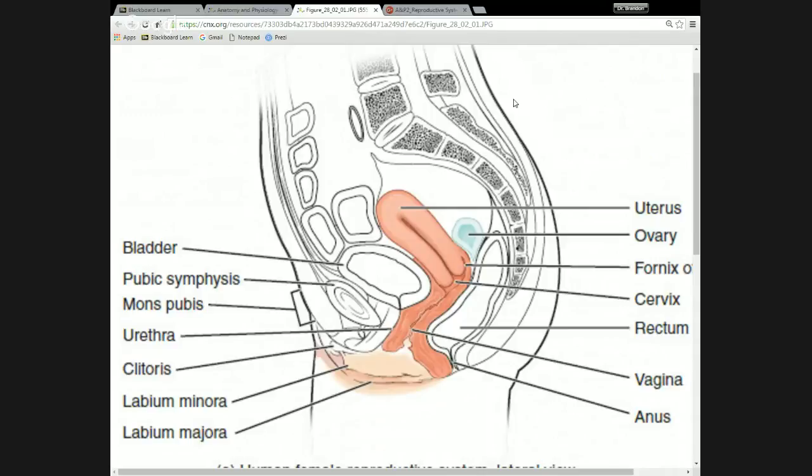This is just another view of those organs. They point to the ovary here. It wouldn't necessarily be here in a sagittal section like this picture suggests, but it would be in this relative location in a more lateral position. The uterus is arranged this direction, so the fundus is more anterior and the cervix is more posterior. And it has a very thick wall. The tissues that make up that wall are pictured in another location, so we'll get to that in a little bit.